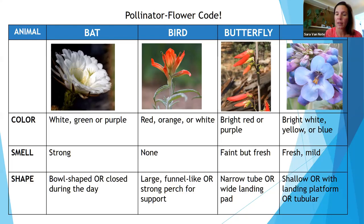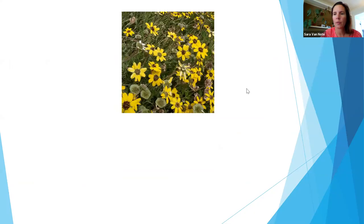or a tube. Okay, so I'm gonna show you some flowers and I'm gonna give you a hint. There's no one right answer, but if you wanna guess who visits it, I want you to explain your thinking. So you could say, I think blank visits this flower because it's blank. You could talk about its color. Obviously we can't tell its scent unless you know that flower, so you may know some of these flowers. So think about color, shape, some of the things that we talked about. Who do you think would like to visit this flower?